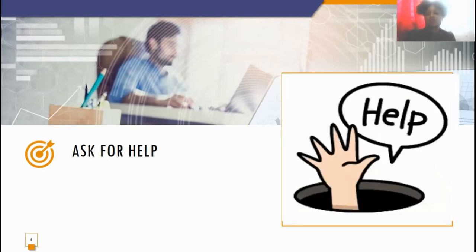Ask for help. Okay, you might be strong in certain subject areas or topics or subtopics, right? But you might be weak in a particular area. Reach out to your teacher. Have a one-on-one session with your teacher. Meet with your teacher after class. Meet with a group of friends who understand the topic and the area, and stay a little bit longer on that area until you grasp it.